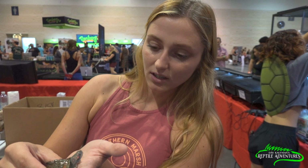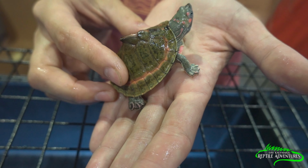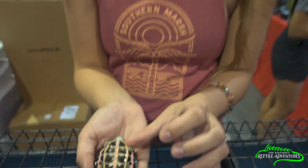So these turtles are not very cold tolerant, but they're good for Florida. Florida species. So that's why we don't see a lot of these in Minnesota. No Minnesotan turtles. All right, so that's a cool one.